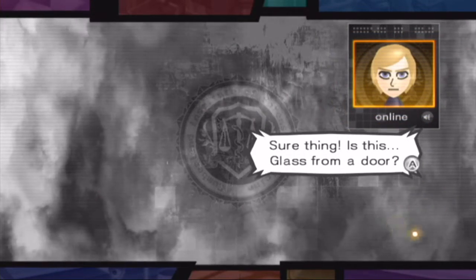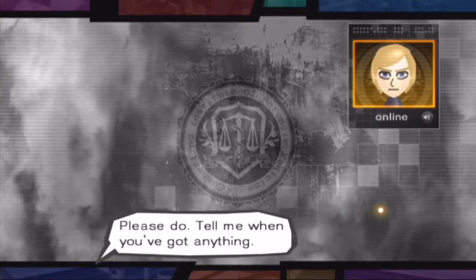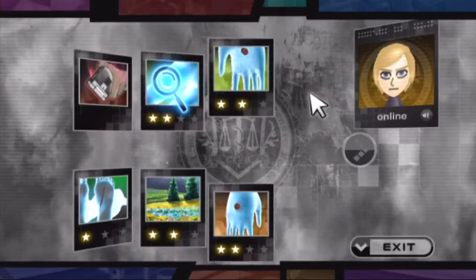This is glass from a door. It's from the entrance. Can you tell me anything? We'll take a look at it. Okay. Well, it appears there was glass broken on the door. Thanks, little guy. Real helpful.